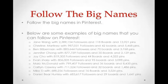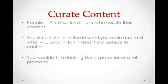Following all of the above power Pinterest users gives you a chance to be followed back, which could mean a lot of follows from their own followers. Curate content. People in Pinterest love those who curate their content. You should be selective in what you repin and what you bring into Pinterest from outside its confines. You wouldn't want to look like a spammer or a self-promoter.